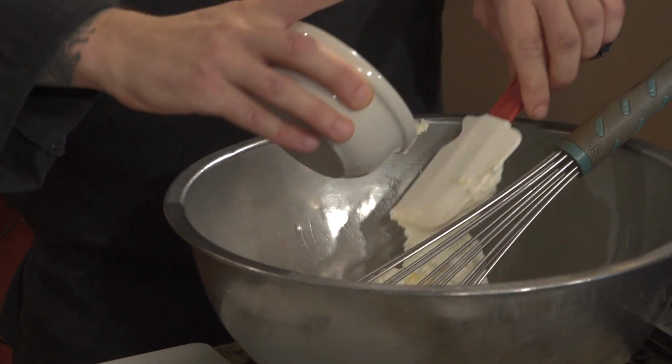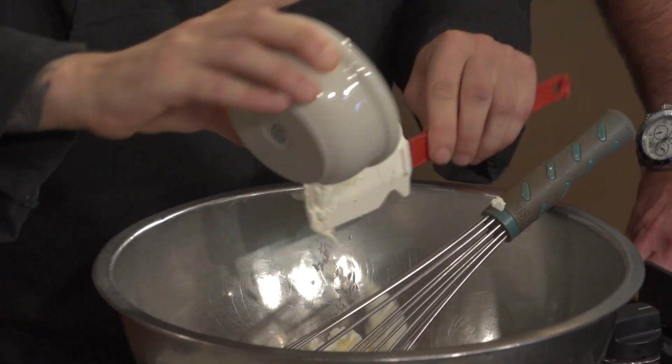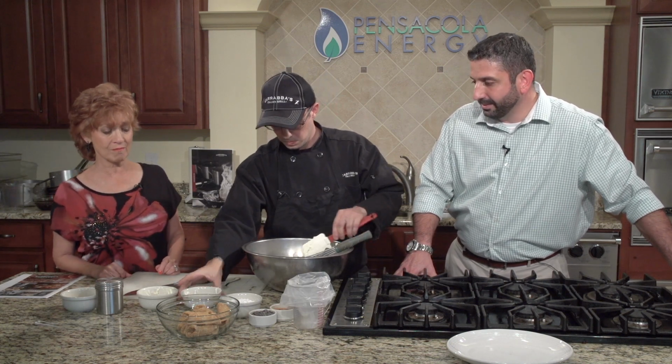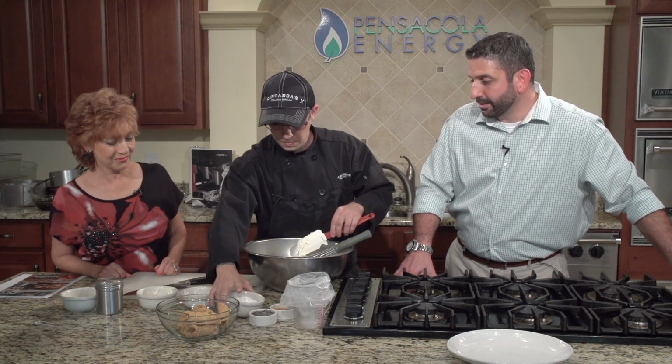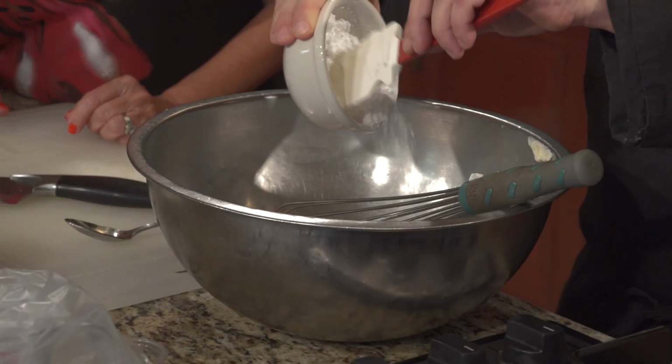You were sure telling me you love tiramisu, right? Yeah, we've got a great tiramisu at Carrabbas. You sure do. And you'll find these two cheeses in a lot of Italian desserts. Absolutely, and a lot of entrees as well. Jeremy's got powdered sugar right here. He's just going to add all that in.